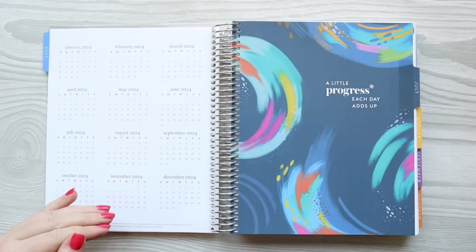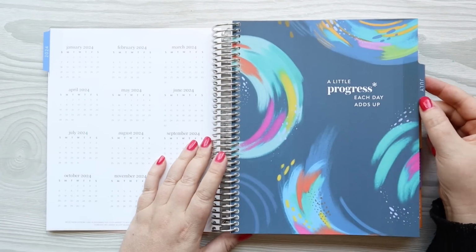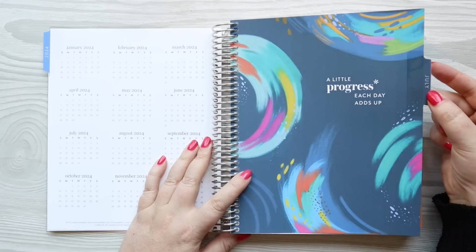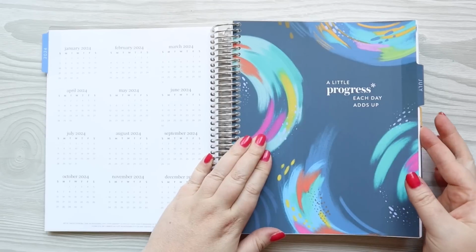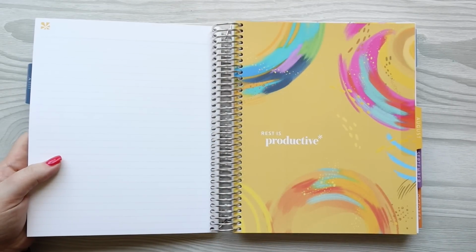And then you'll see a full 2024. I love these title pages for each of the months. So the colors are the traditional Erin Condren colors for the tabs, and then they're edified. So here's July. Oh, August. I love yellow.